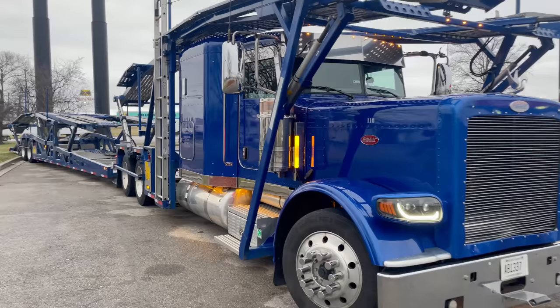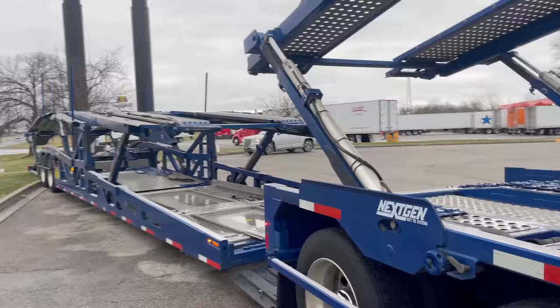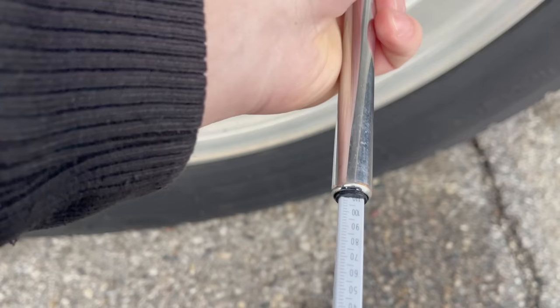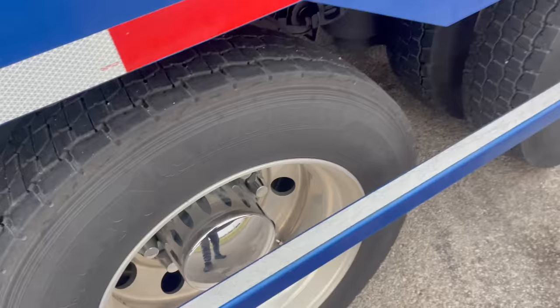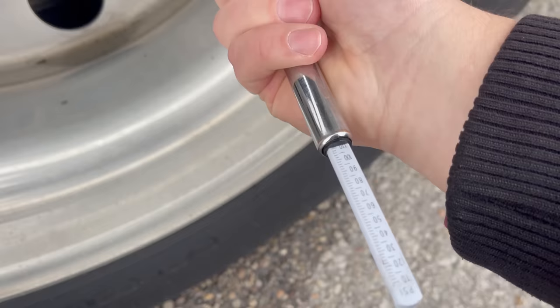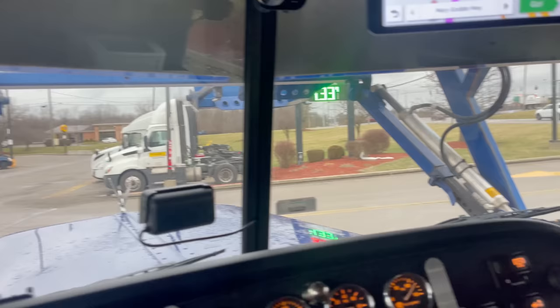Truck is nice and clean. It rained overnight, so let's hope it dries up. But it's PTI time. Gotta make sure we got enough air in the tires. It's at 110. That's actually pretty good. The back ones also at 110. We got a 5-minute PTI pre-trip inspection knocked out with the walk around, and we are headed out.